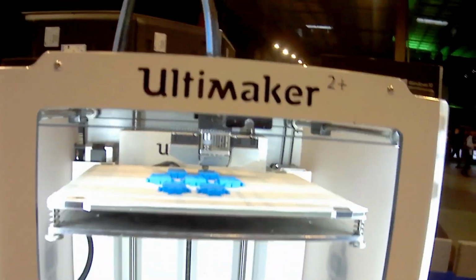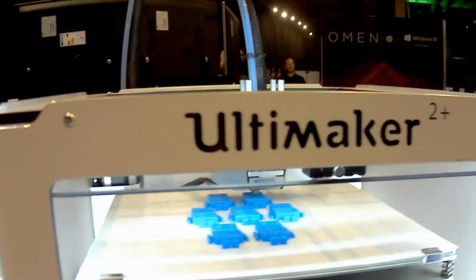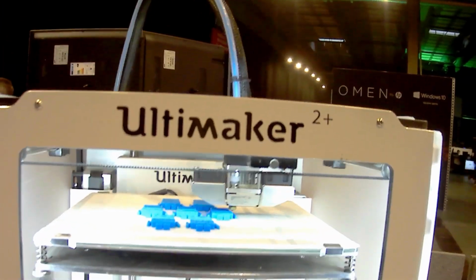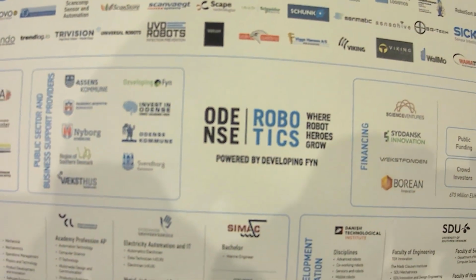We've got some 3D printers over here, which is really sweet. I already picked up a part earlier, but it's still printing small robots. Isn't that cute? It's almost finished. Very nice. Looks good. It's the Ultimaker 2 Plus, and it's been printing these things all day, and lots of them, as you can clearly see. These are little souvenirs that you can take home. Pretty sweet. And then what have we got here? These are all the companies that are affiliated with or within the Odense Robotics team. That's really, really sweet.